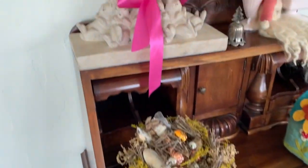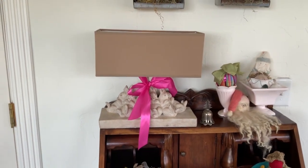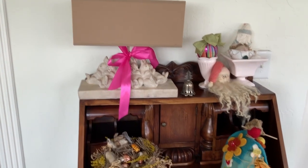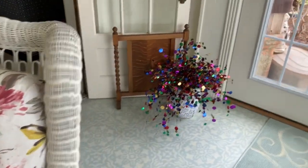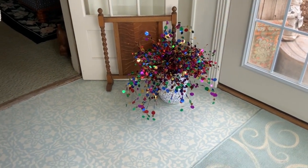Oh, where did you get that little lamp? Look at that. Just one of those outdoor sales. For different things, and I like rabbits. So cute. So cute. And look at this. This is my favorite thing I've done in the whole house. I love that thing. I love it.